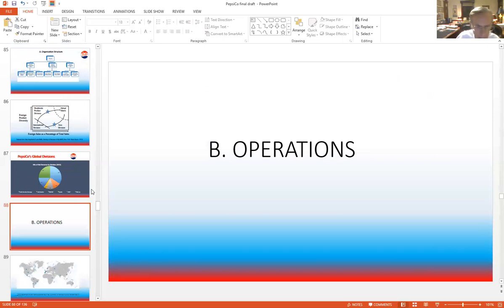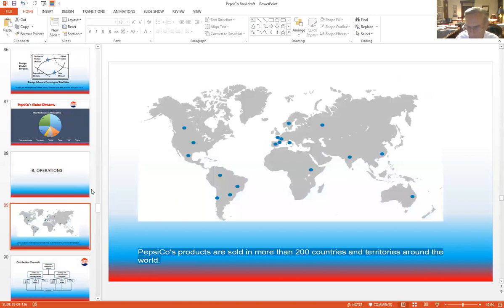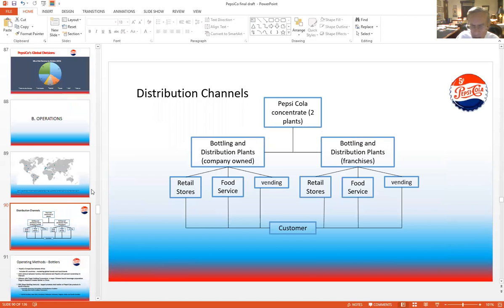Okay, so let's talk about how PepsiCo operates its divisions. Here's that same map that I showed you earlier. The dots just indicate countries, but they're in a lot of countries. I think the caption indicates over 200 countries. How the product is distributed is pretty interesting. Recall that I said earlier that beverages are distributed differently from snack foods. So the concentrate plant, and when this slide was done, there were 2 plants. So 2 plants handle, I think, probably the whole United States.